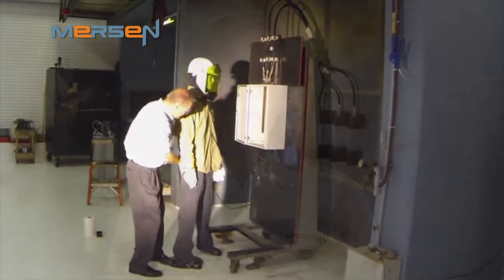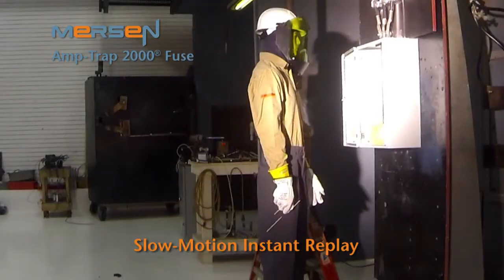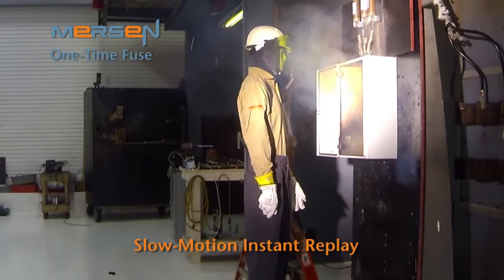The first test we will run is using an AmpTrap 2000 RK1 fuse. You can see that the fuse safely protects the system and person working in the cabinet. There is no noticeable sign of how the fuse is open to protect the system. Now we will perform the same test using a one-time fuse. You will notice that there is more of an impact to the cabinet and the level of energy the worker is exposed to as a result of the fuse's opening.